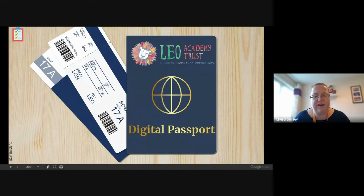You're going to be finding your passport within Google Classroom under a topic that's called digital skills, and all the resources that you're going to need will be there for you to work on. So when you log into your Google Classroom, you will find this passport that looks a little bit like this. Now, it is in a Google Slides document, so I would say pop your passport into present mode, and there will be lots of hyperlinks where you can click on different parts and it will take you to different parts of the document. So the front cover looks like this.